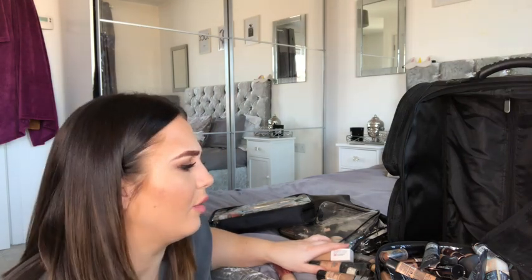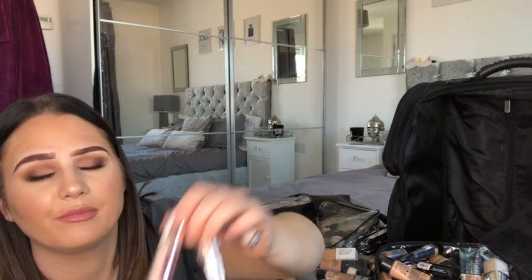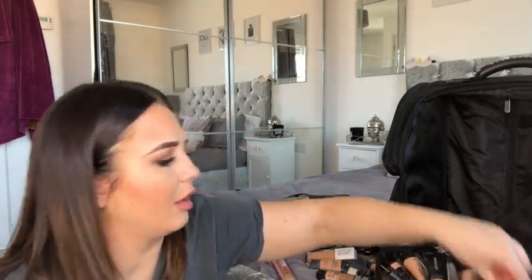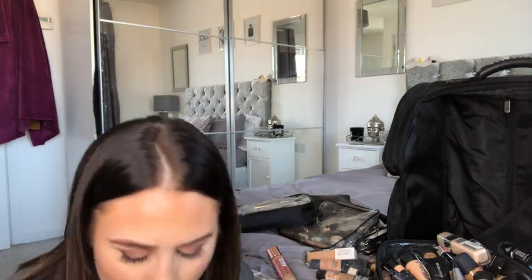Concealers, I pretty much use the same concealer. I don't think I'll ever use anything else. I always use the Conceal and Define concealers. I have them in pretty much every colour. I've even got it in colour correction, the green and orange there. Don't really use it a lot, but it's good to have on you.